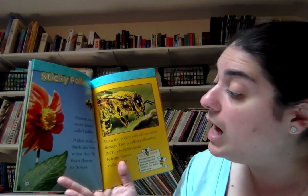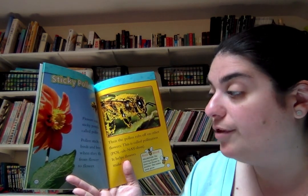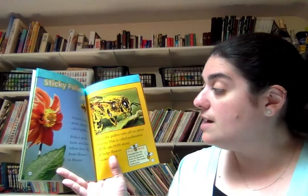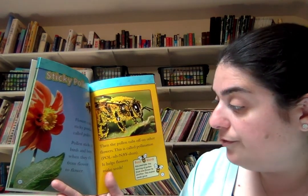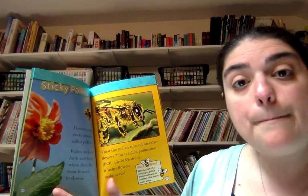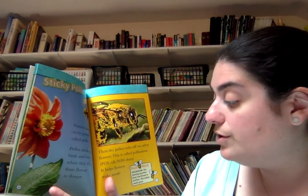Sticky pollen. Flowers make a sticky powder called pollen. Pollen sticks to birds and bees when they fly from flower to flower. The pollen rubs off on other flowers. This is called pollination. It helps flowers make new seeds.